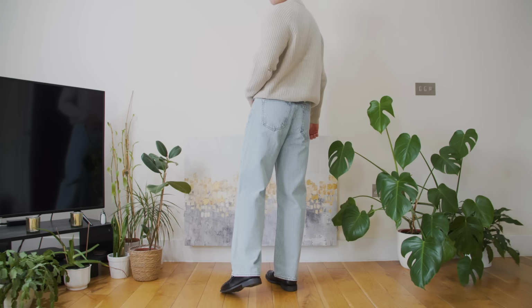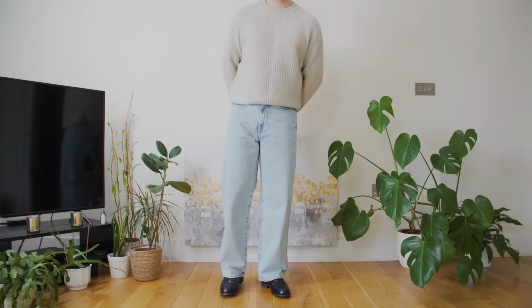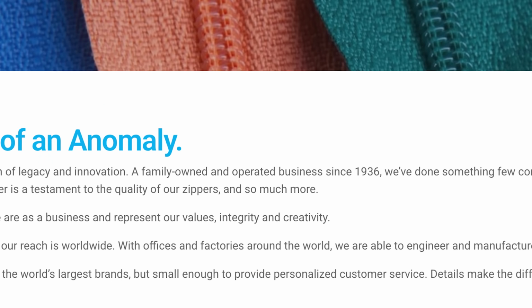When it comes to fit though, I think these jeans are pretty perfect for me when it comes to straight/loose silhouettes. It's definitely relaxed, but because the denim is so structured, it keeps them from looking overly baggy or shapeless. And the zip they've used feels really solid too. It's a self-branded metal zipper from a company called Ideal, which I'm kind of surprised I've never actually heard of before. I did some digging, and they're an American zipper company founded in 1936 and seem to be a direct competitor to YKK. The zip Abercrombie chose for these pairs though does feel pretty robust and good quality.